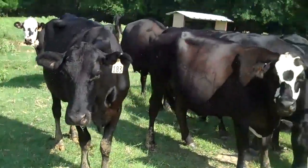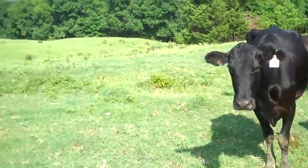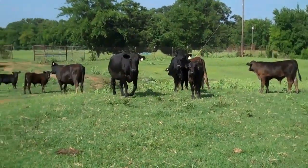Typically Charolais for the most part, Charolais or Angus sire. Charolais or Angus, those back, Angus and Charolais as well. Here at Northeast Texas.